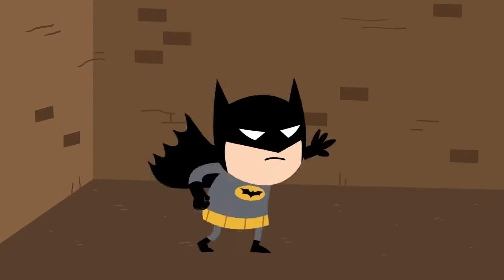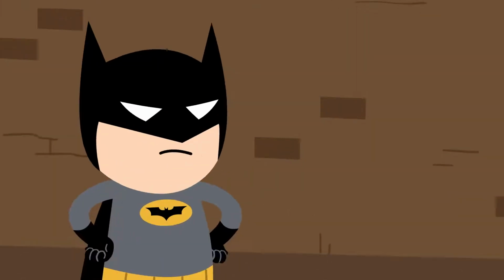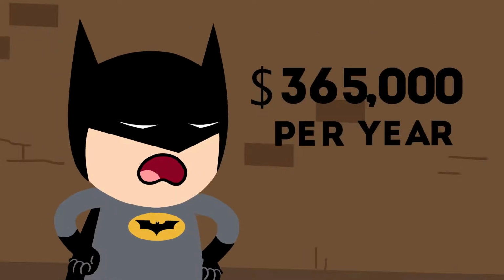But how expensive is Batman's batarang habit anyway? Well, according to a 2012 report from Money Supermarket, based on the technology seen in the Dark Knight trilogy, Batman's throwing star-esque batarangs are estimated to cost $1,000 for a set of 3. For the sake of simplicity, let's just assume that Batman uses one set of 3 batarangs every night he goes on patrol and doesn't retrieve any of them. If Batman goes on patrol every single night of the year, he goes through 1,095 batarangs and spends $365,000 per year just on these disposable tools.